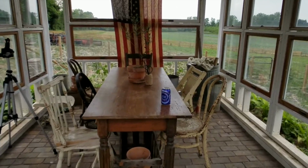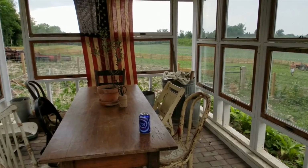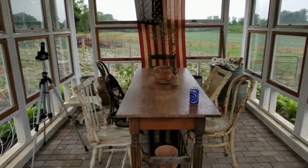We were eating dinner and the chickens and the sheep were out in the field, and it was just such a dream come true. It was so much fun. So there are a lot of extra chairs around the table right now.